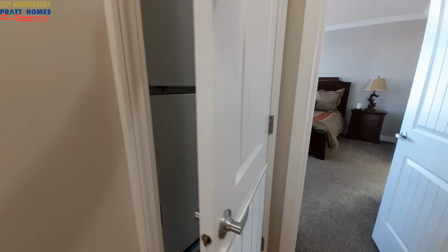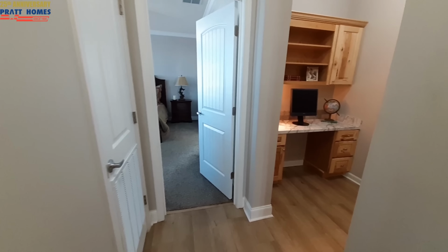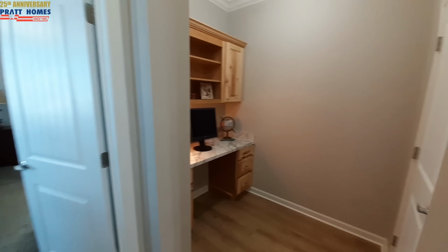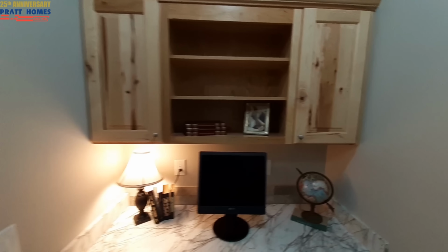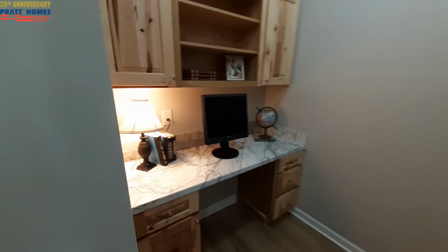And in here is our furnace or unit for the central heating and air, whichever you want to call it. So then we have our desk area. Nice set of cabinets up above. And this would be a good little office space, place for the kid to come do his homework or whatever. Really nice office space back here. Of course, my monitor's not going to fit. It's too big to fit underneath that counter there, or that cabinet. And we have a coat closet back here.